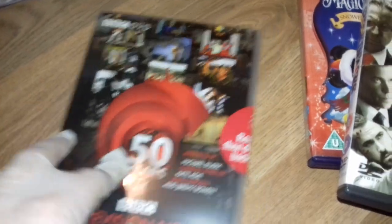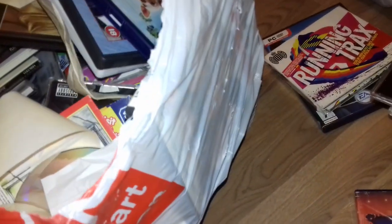Smoking Aces not in there. Is it the first one of the night that hasn't got a DVD or a CD? 50 Years of Television News, sealed, so I can't get into it. There you go, I don't know if you can see this, guys. I'm going to have to literally go through this after, I think, to sort out what is good and what is not. I'll just do a few more, and then we'll move on to the next bag.